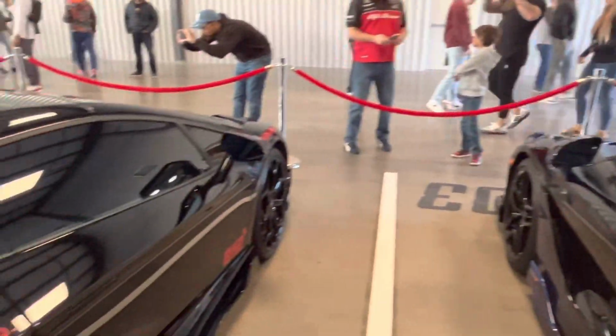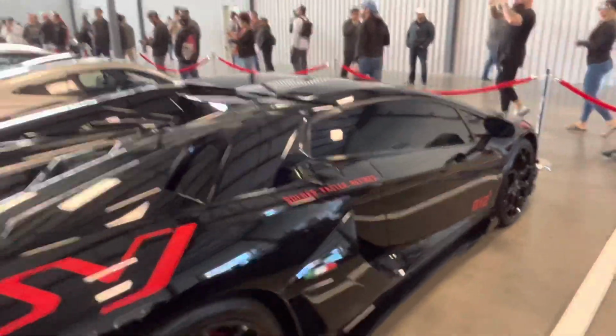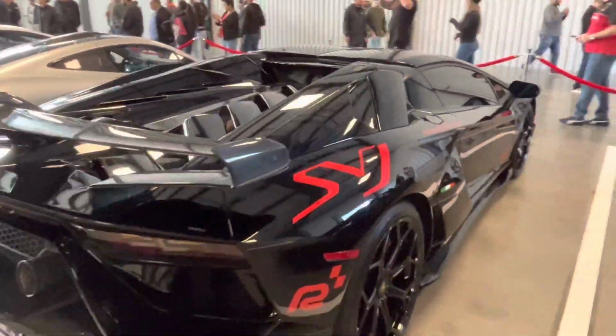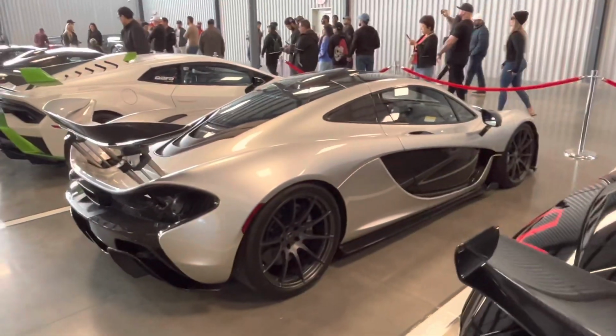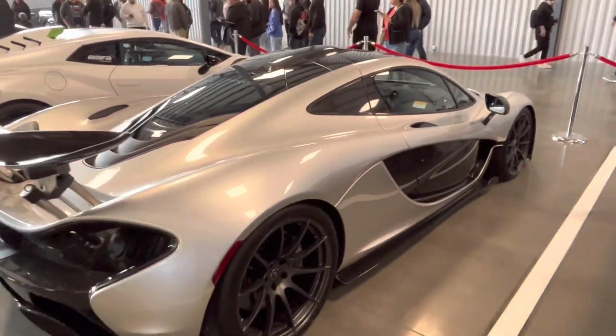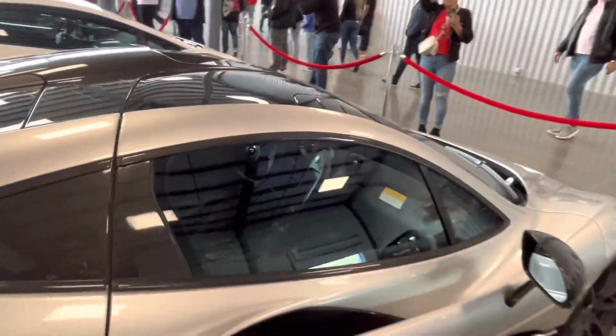Then you got an SVJ. This is a Roadster 2. Oh my god, a P1? Oh my god, look at this P1. Oh my gosh, look at the P1. And it's in race mode.